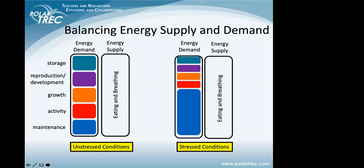So this graphic is one Dr. Todgham put together, and I changed it around a little bit to simplify it, but basically what it's showing is a balance between their energy supply and their demand. So they get their energy by eating and breathing, basically taking in oxygen and taking in calories. The things they expend energy on would be maintenance and then activity like moving around and foraging for food. Of course, they need to grow and then reproduce and develop. And then they also should have some that they have for storage.